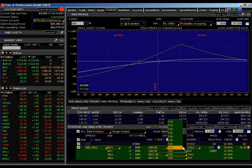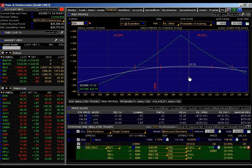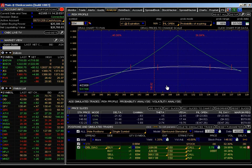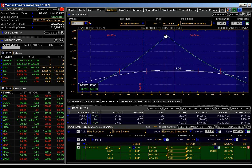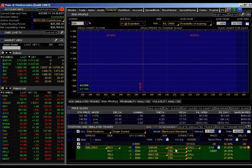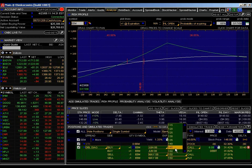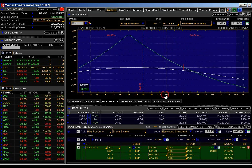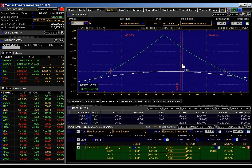All of a sudden, our tent begins to look fairly, not as wide at the top for sure. So we can take a look at the 145s and see if we can get closer to the center of this. And we're selling all of the 145s, but we're still a little bit off center, aren't we? And we don't have a wide profit potential at the top of our graph.